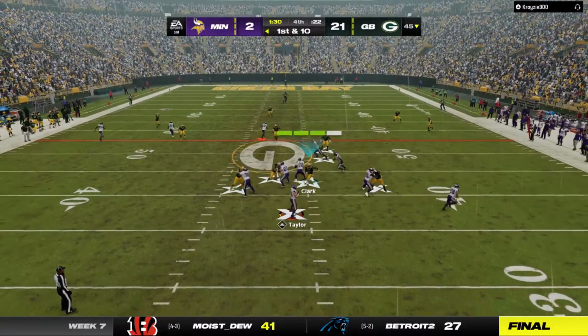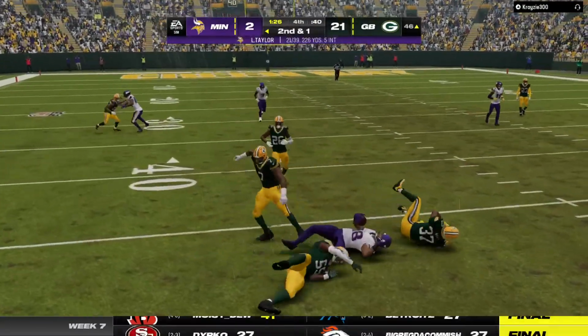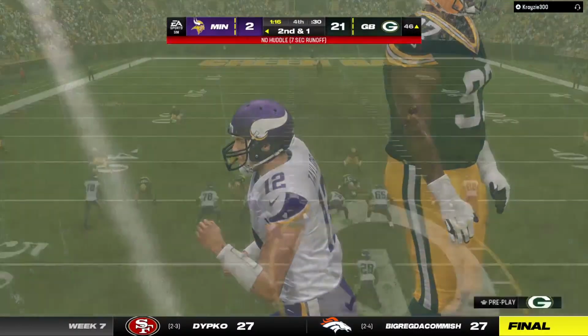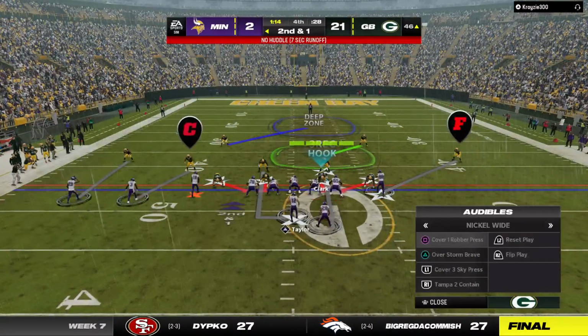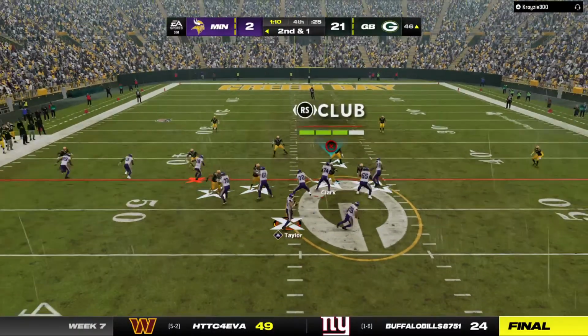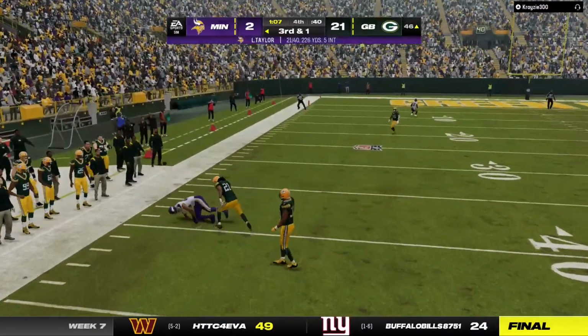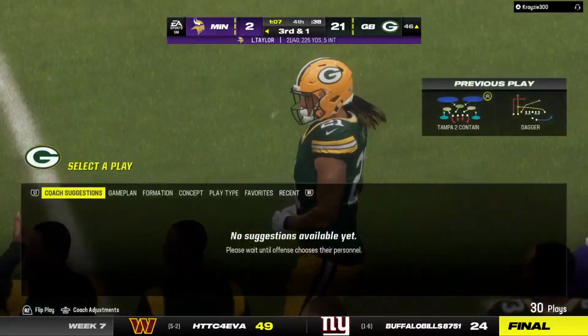Throwing now, Taylor on 1st down. It's a short one here, complete to his tight end. And this will be good for a pickup of 9 to the 46. Throwing again, it's Taylor. And his throw is incomplete.